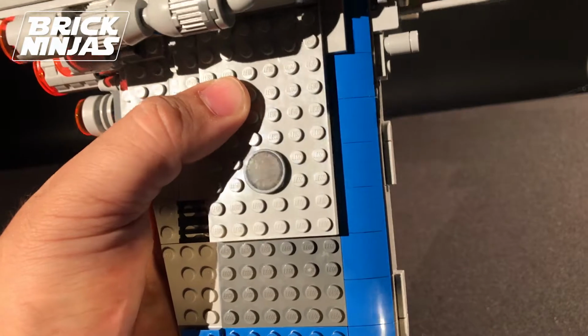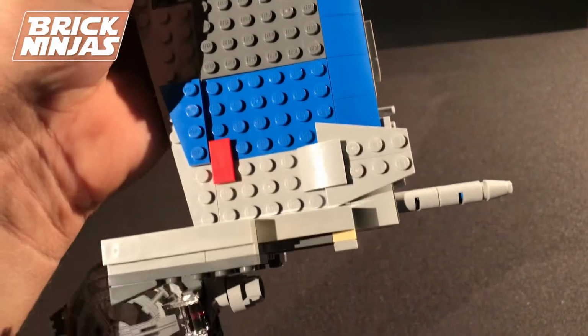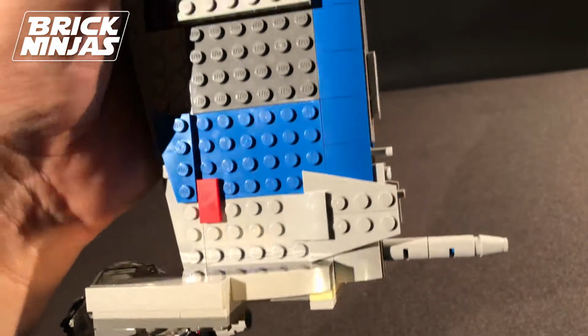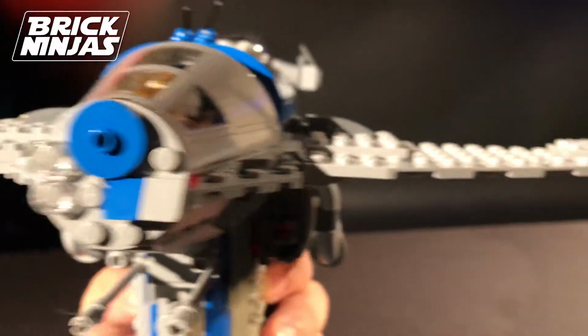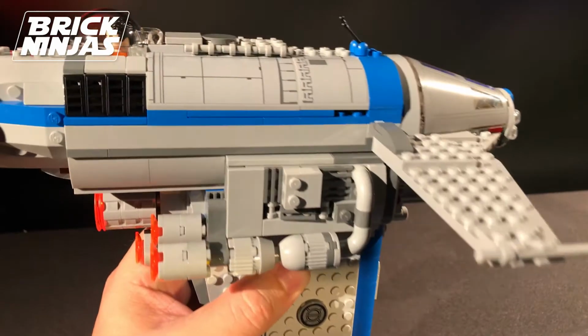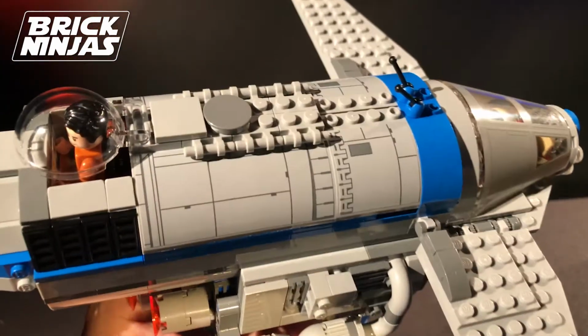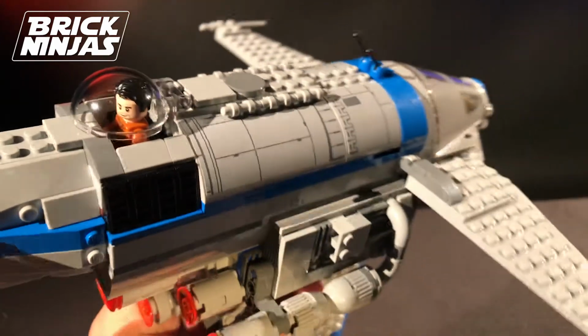Some sticker pieces. You get to put stickers on. I'm not a big fan of the stickers because, like I said, they're not forgiving if you don't get them on right. So you gotta really take your time when you put them on. Looks like there's little guns on the edge of the wings. These things look like they do some serious damage when they're in a battle. Here's the top, and some sticker pieces on there. It's Poe.